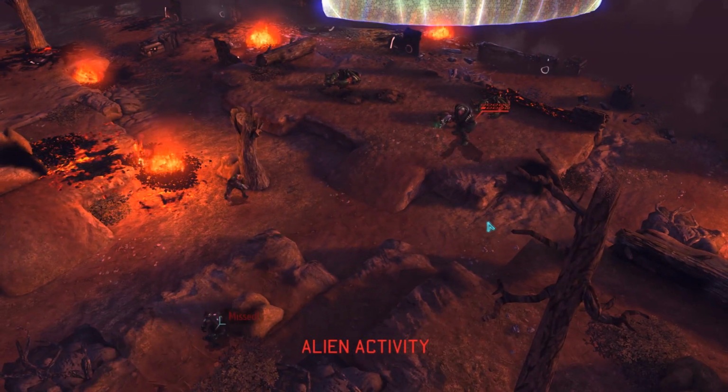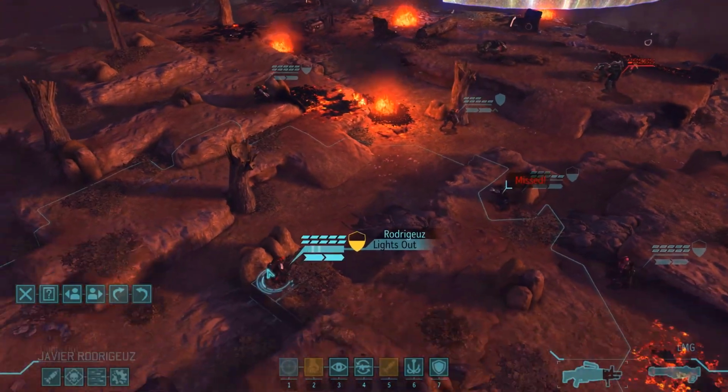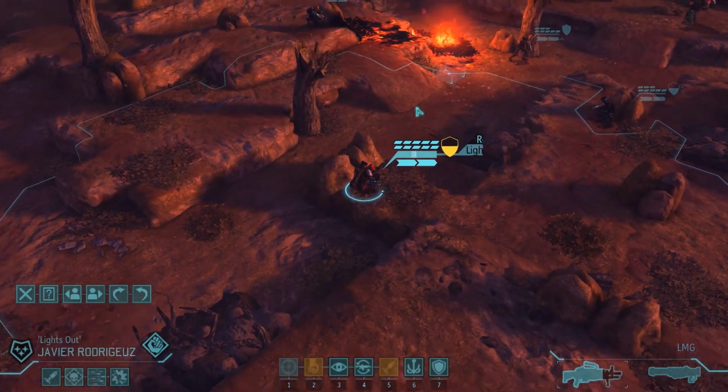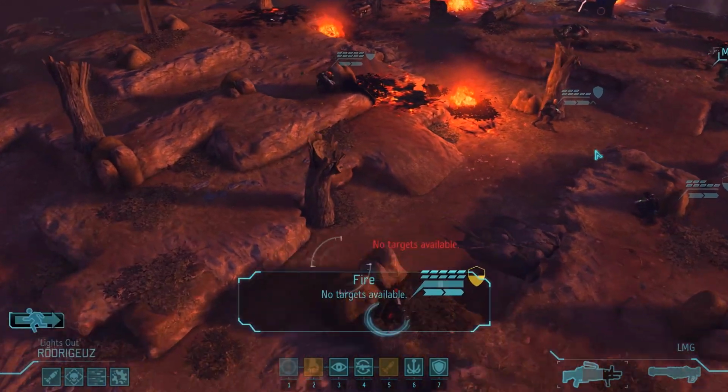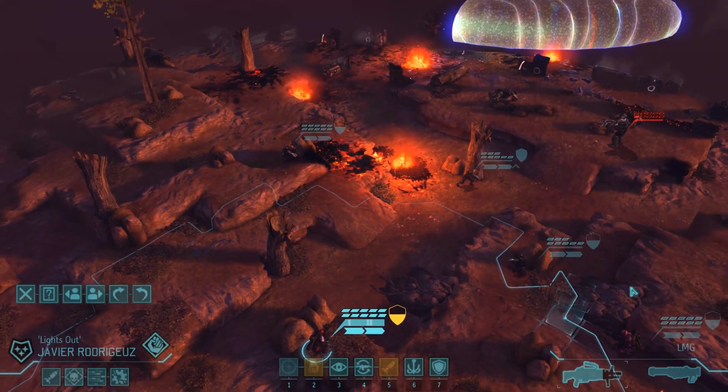Oh, wow. I'm under fire. Wait, doesn't he have a flank on Javier? Okay, the PC had a flank on Javier and he didn't take the flank. What the hell is going on?